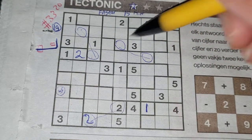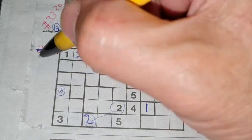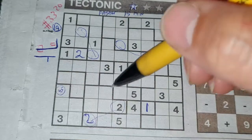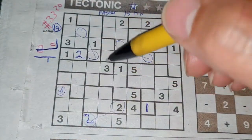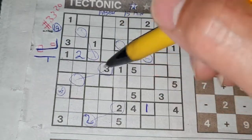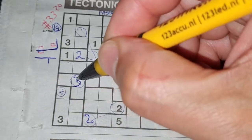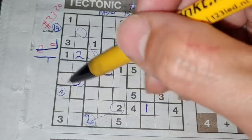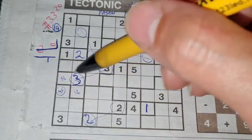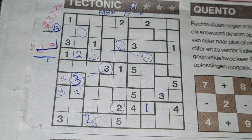Alright, then the following shape. How about this shape? Okay. This shape, remember that this box is always the same number as that box. So in this case, it's a 3. Alright. So 2 numbers left, the 1 and the 2. Let me mark those 2 boxes in this triple box. So this box has the same number as that box.